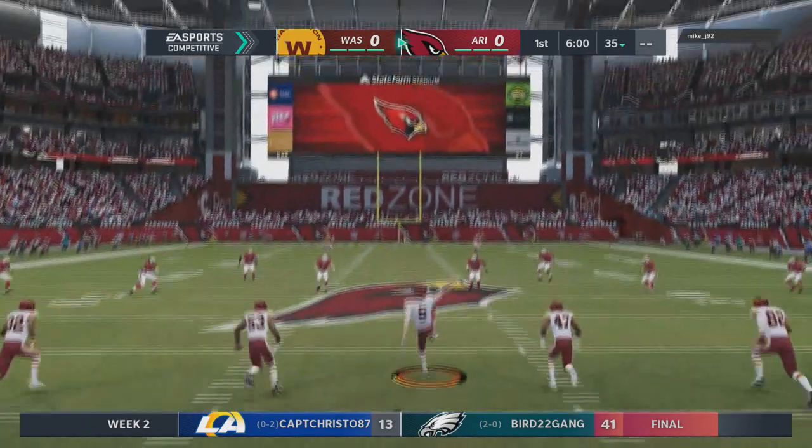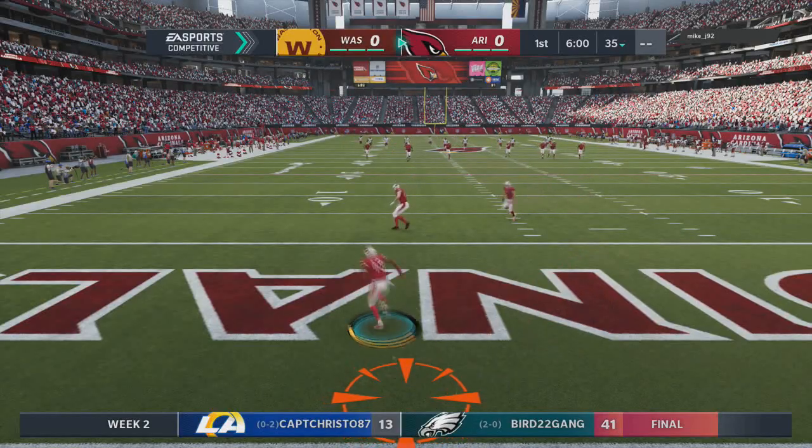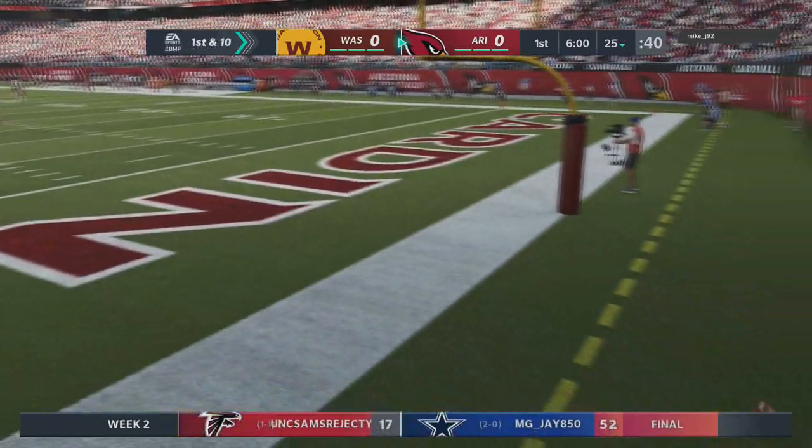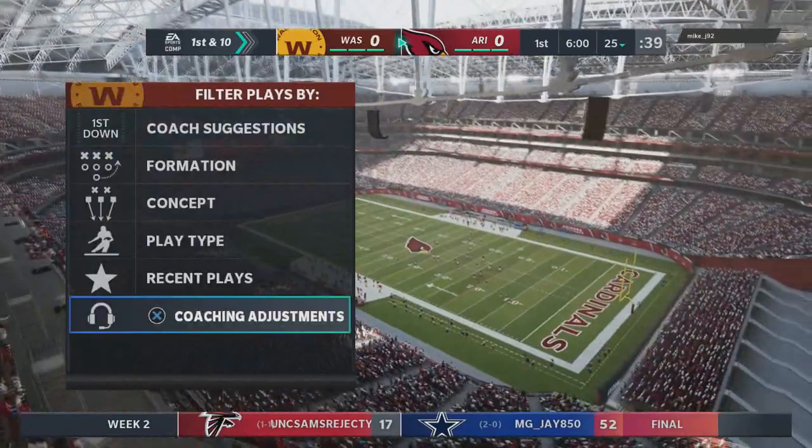And away we go. Underway on EA Sports. And they'll watch this one fall in the end zone, and that'll be a touchback.